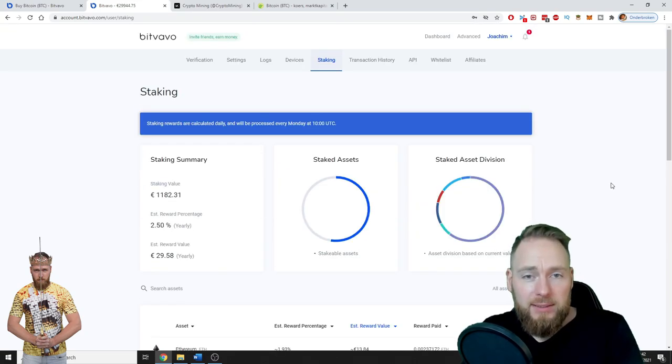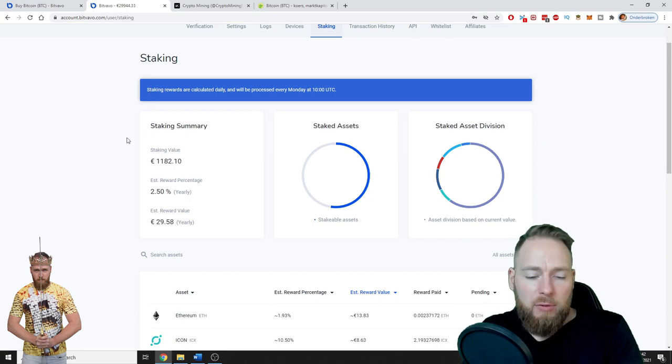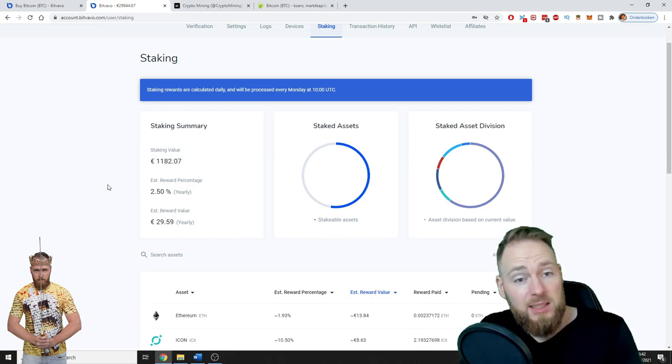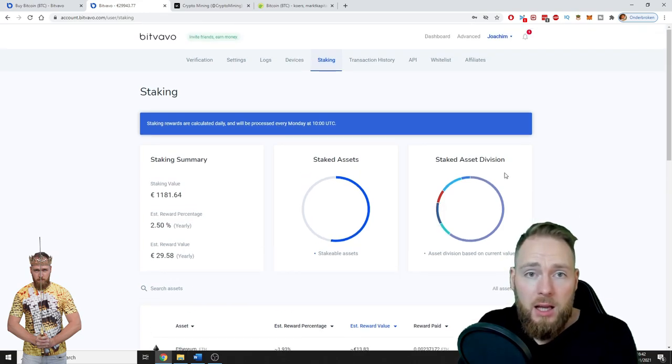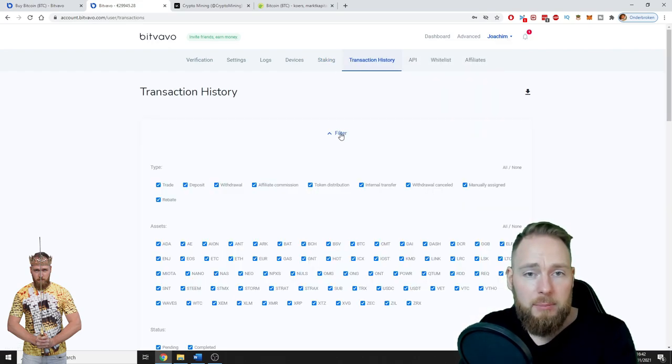So every Monday I get an email from them, staking rewards credited. So every Monday I get my staking rewards and you do with it whatever you like. But this is a passive income, guys. Then there's the transaction history, for example, filter, trade, deposit, withdraw, everything.